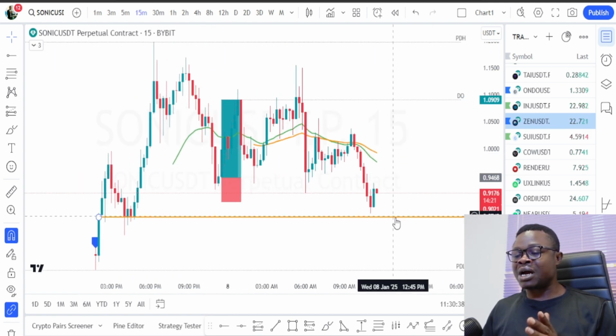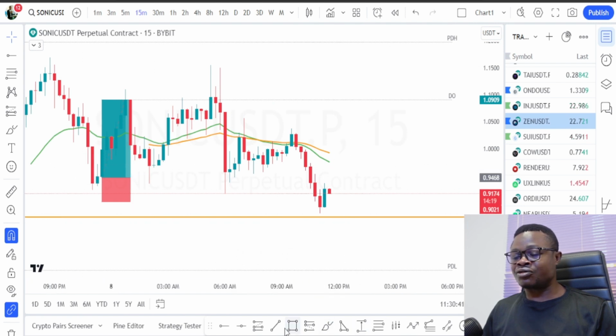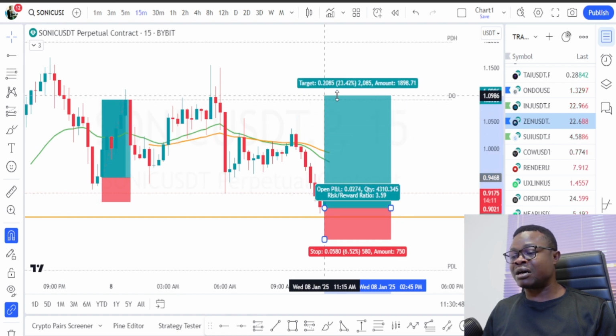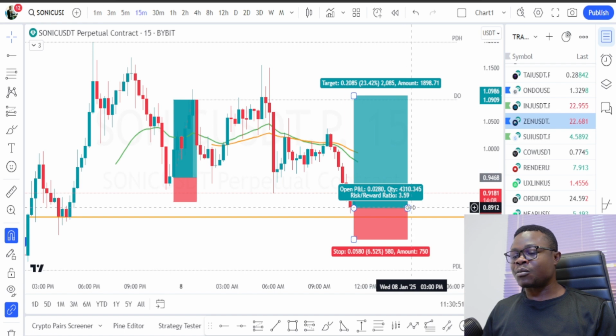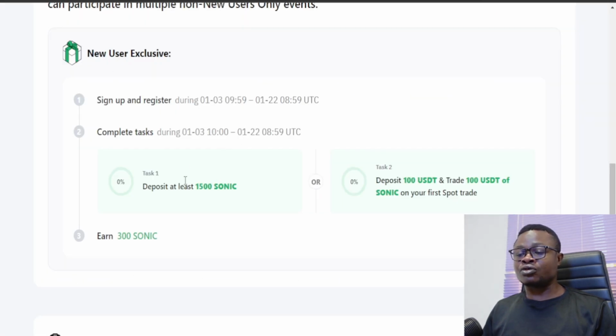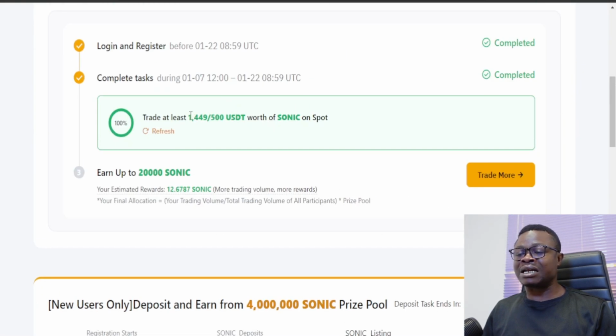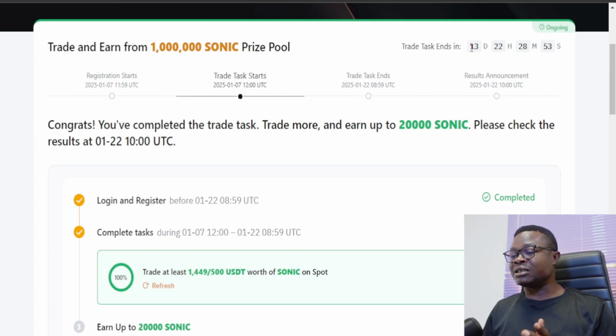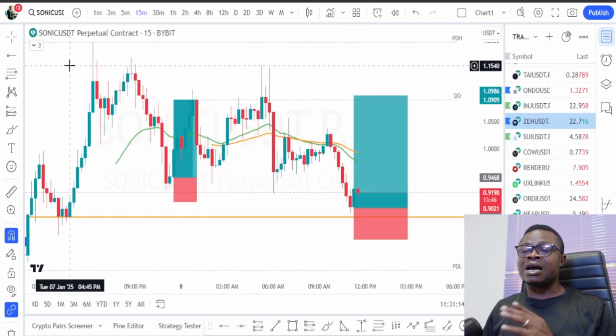So I'm currently buying, and right here I'm going to enter another buy trade to continue to increase my volume, and then I'll be targeting that daily open around that $1 right there. When I buy, it will continue to increase my volume right here, and that will qualify me for the number of tokens that I'm going to receive at the end of the event. As at the time of making this video, it will take 13 days for this event to come to an end, so you still have time to participate in this. Just buy and sell this token and you are good to go.